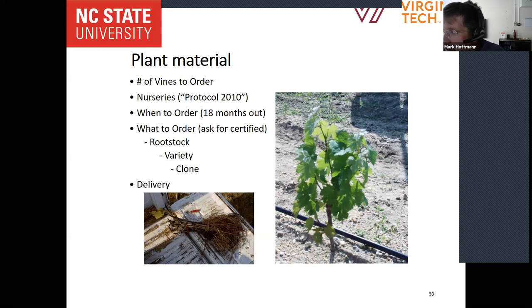Makes sense? Mountain area, 2,000 feet was the response. So, Mount Airy. So, mountain area. She's in Asheville. Okay, Buncombe County. So, yeah, then I would probably not try muscadine.